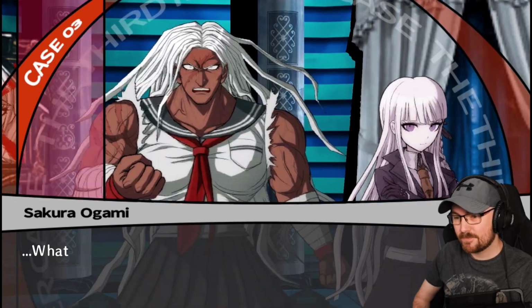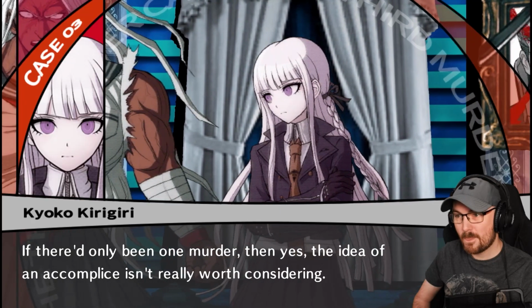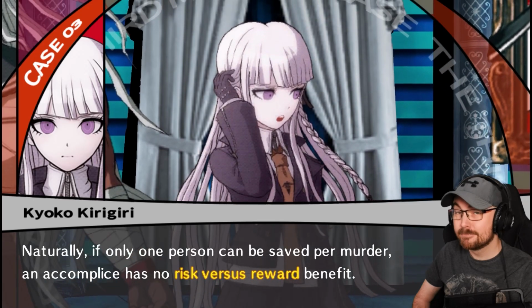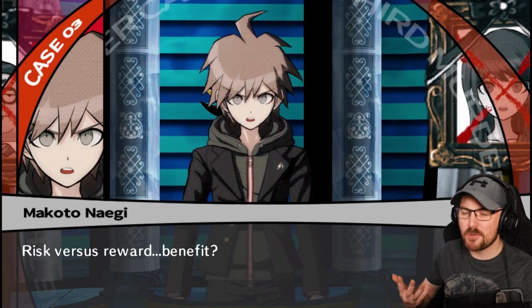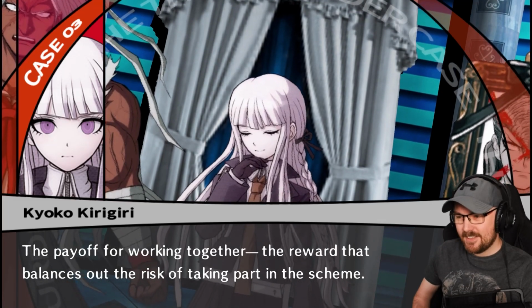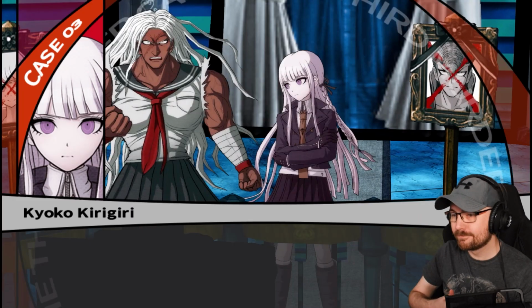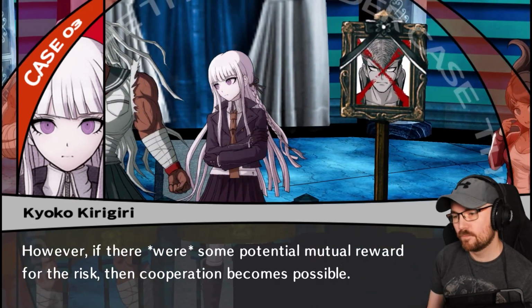If there'd only been one murder, then yes, the idea of an accomplice isn't really worth considering. Naturally, if only one person can be saved per murder, an accomplice has no risk versus reward benefit. Come on, Makoto, it's not that hard of a concept to grasp. The payoff for working together. The reward that balances out the risk of taking part in the scheme. There's no point in being someone's accomplice if there's no benefit to you. However, if there were some potential mutual reward for the risk, then cooperation becomes possible.